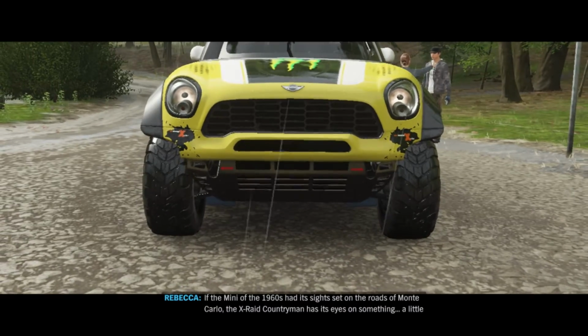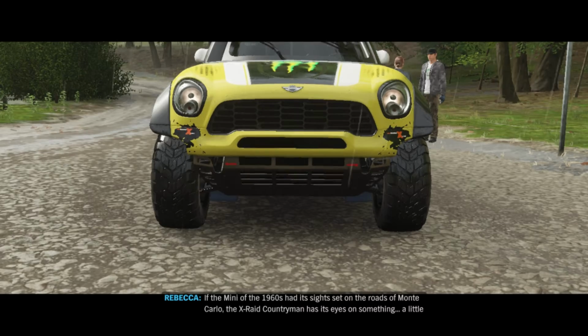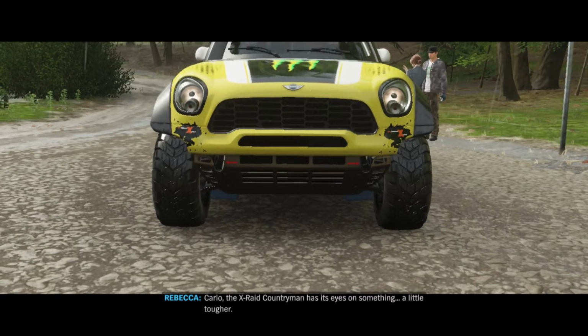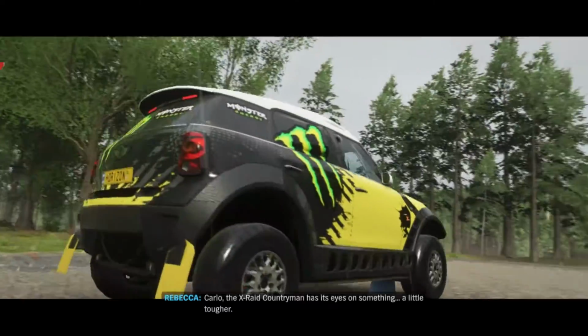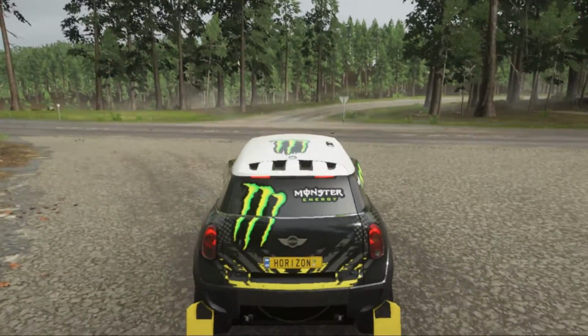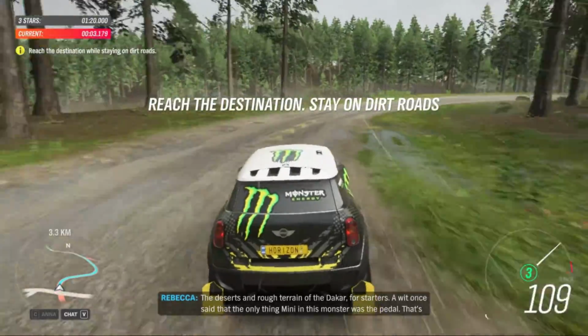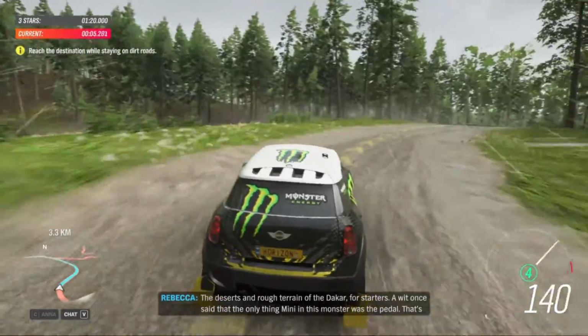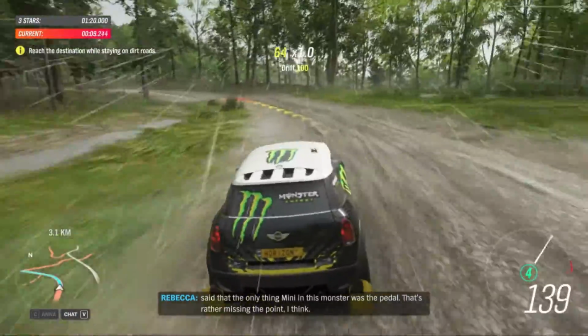If the Mini of the 1960s had its sights set on the roads of Monte Carlo, the X-raid Countryman has its eyes on something a little tougher. The deserts and rough terrain of the Dakar, for starters. A wit once said that the only thing Mini in this monster was the pedal. That's rather missing the point, I think.